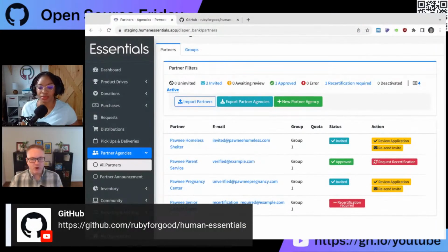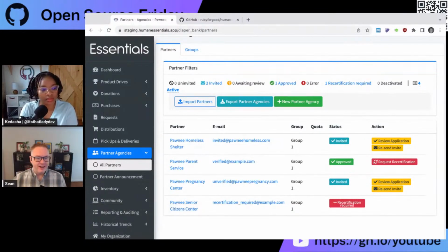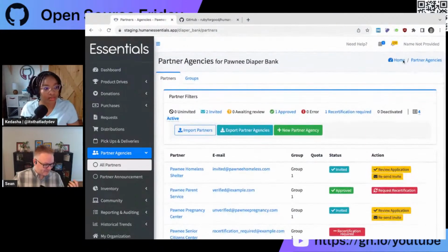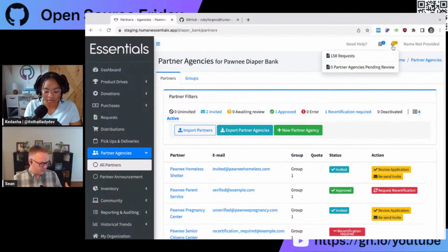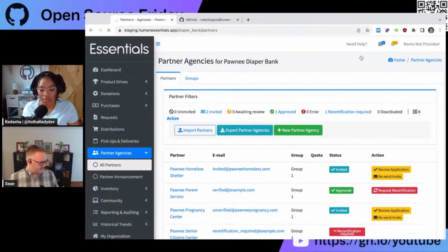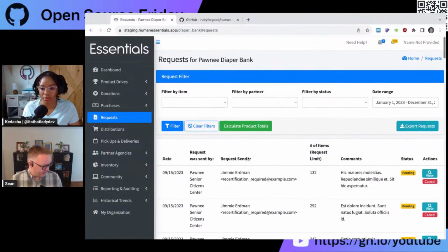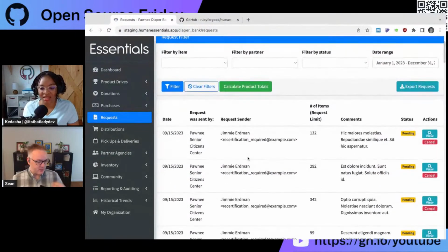And like I said, a big part of the workflow for diaper banks is partners, and they all have partners. And this is obviously just our staging account, staging.humanessentials. So if you do want to come in and play with this, you can. You can come see partner agencies, and you can see that the partners come and make requests. It's probably going to be a little bit slow because again, it's just a staging server. But yeah, a partner comes and they request some diapers.